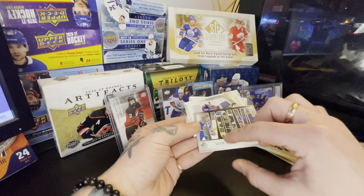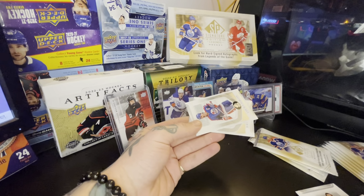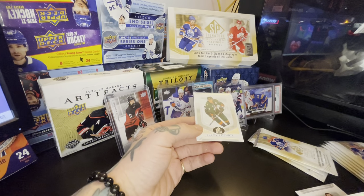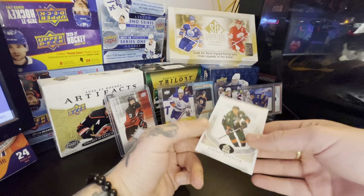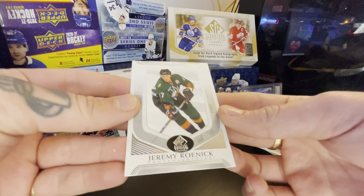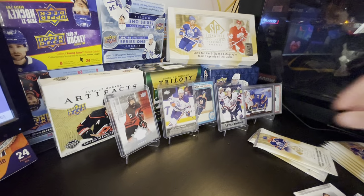Sweet, on all three teams, Oilers, Kings, and Rangers. That's a nice one. Lucien Deblois and Jeremy Roenick. That jersey. See how nice that jersey is? Rest in peace the team though.